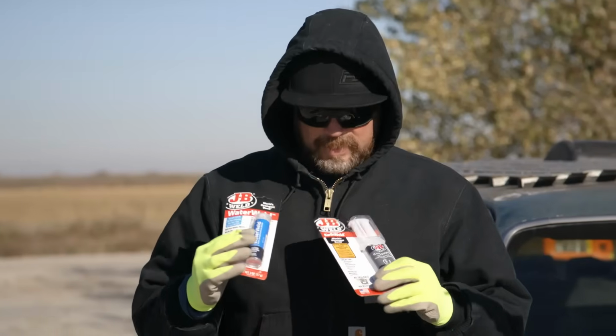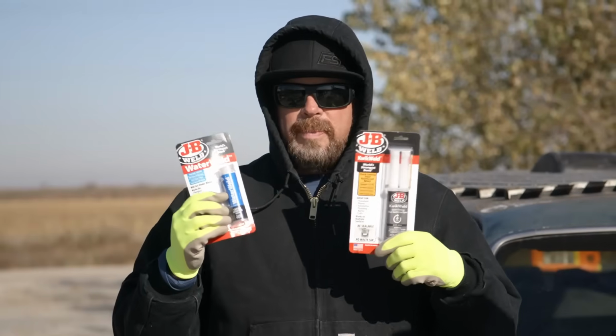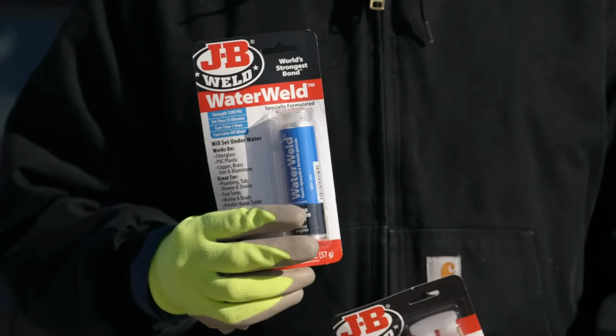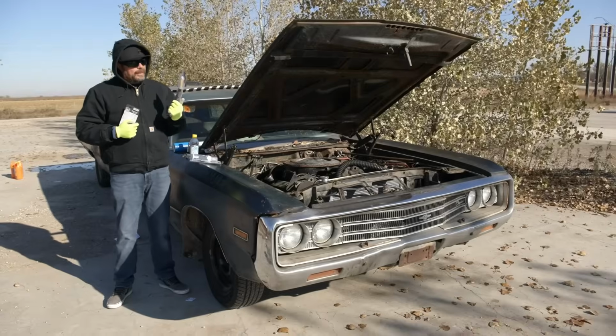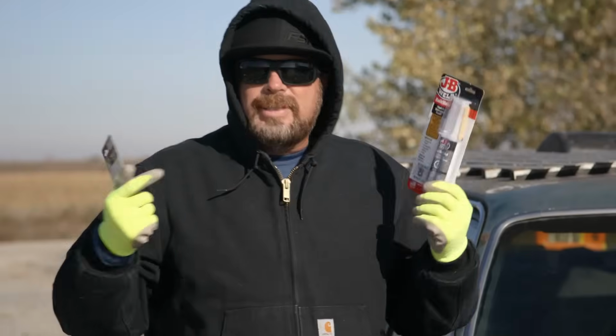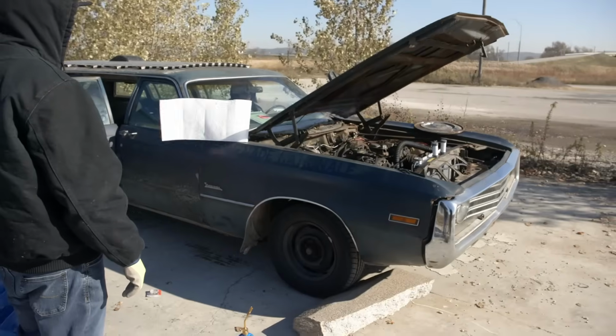I have these, which are JB Weld. It's kind of a 2-part epoxy deal. You mix it together. This one is for marine environments. It's called Water Weld. This one here, it's military grade. So this might be our winner. I don't know. We'll just see how we feel when we get to that part. That multi-prong attack will cure this.